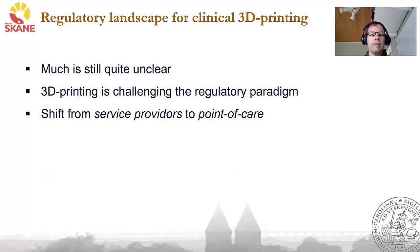So the regulatory landscape for clinical 3D printing, much is still quite unclear. What is really clear is that the 3D printing is challenging the regulatory paradigm. What I see is a shift from service providers that provide services for 3D printing to clinicians to a more point of care system where the printers are actually located at hospitals, and it is the hospital staff, employed by hospitals, that do the printing and the creation of models. And this is not only driven by the hospital itself, also some of the bigger service providers are actually driving this. They see that this is a future avenue, that there will be more point of care.